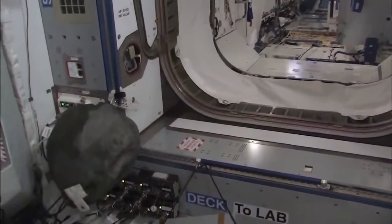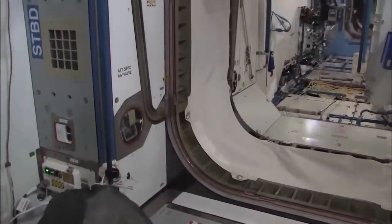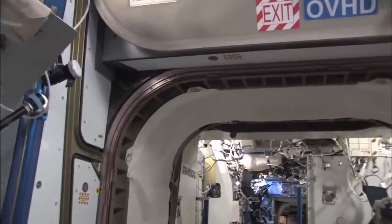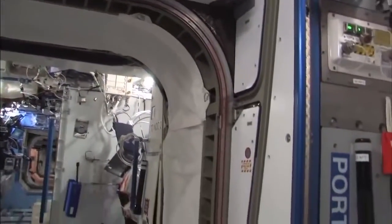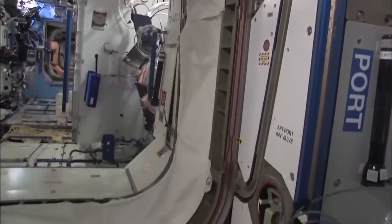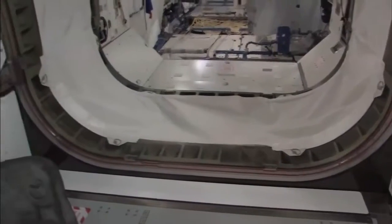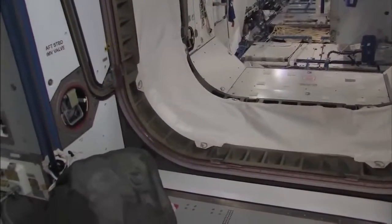Okay, continuing on, we're in node 2 now. I want to show the hatch here, looking aft from node 2. Again, we do look at our hatch surfaces at least once a day during a fly-through, making sure that there's nothing on the fan inlets and hatches are clear and no drag-throughs. We do that pretty much once in the morning and more detail once at night.